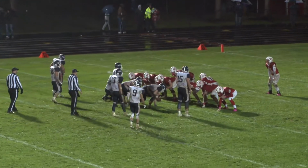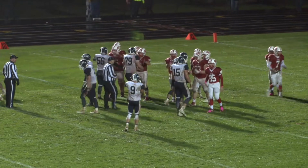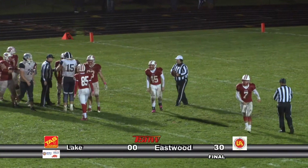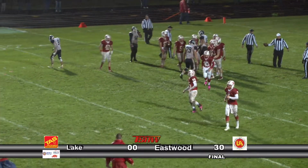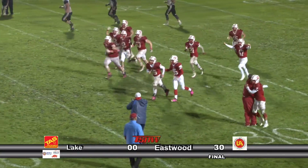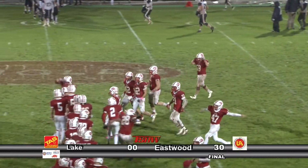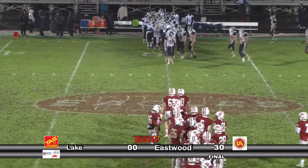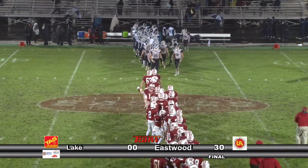Well, Lake, I think, can be really proud of their season. It's a team loaded with sophomores, as I mentioned, just seven seniors on the squad. A winning season is not something that I think most expected from them this year. So they can be very proud of what they've done on the season. And for Eastwood, the game they had against Genoa last week may be the best thing that ever happened to this team, that they know that if they get in a tough situation, they can still win the football game. And they came out tonight, and they played impeccable tonight.